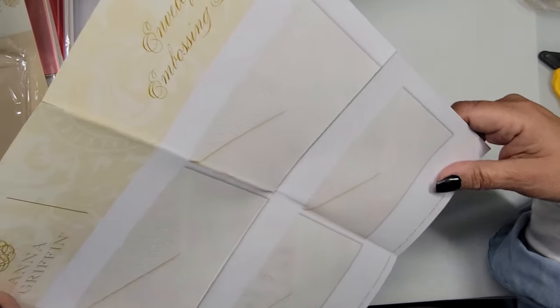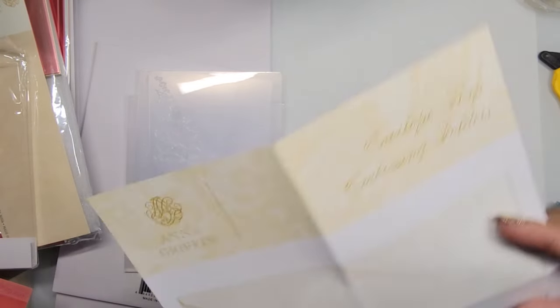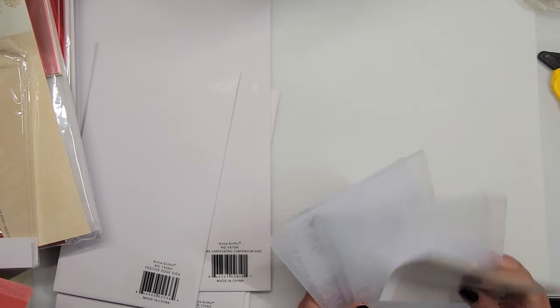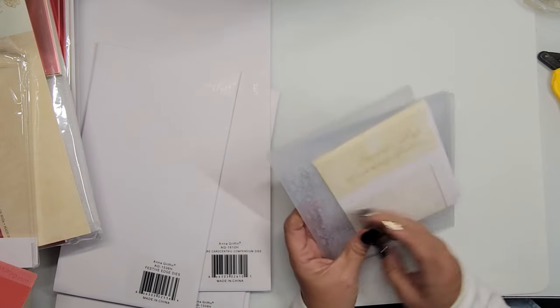Even just a plain envelope, suddenly, I can keep these handy whenever I make Anna Griffin cards. What she needs to do now is make them for slimlines. Then we're cooking with gas. Oh wait, why am I putting it in the middle? I'm going to put it on the outside this way.